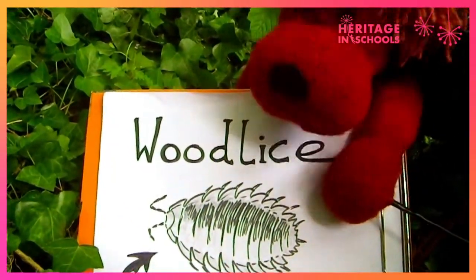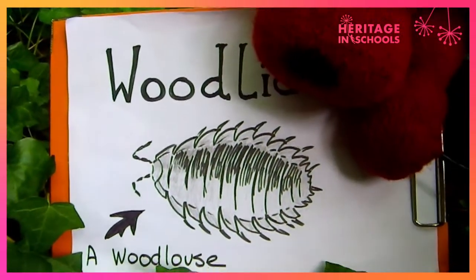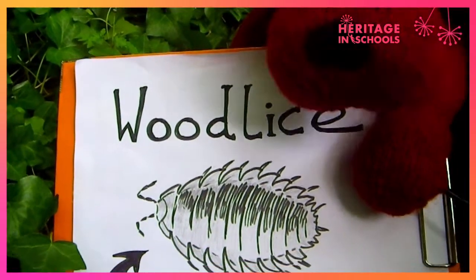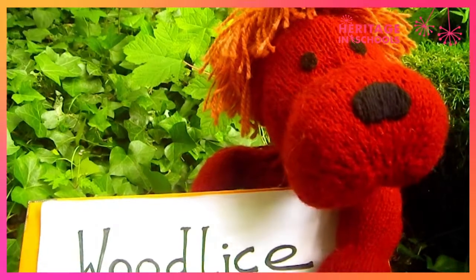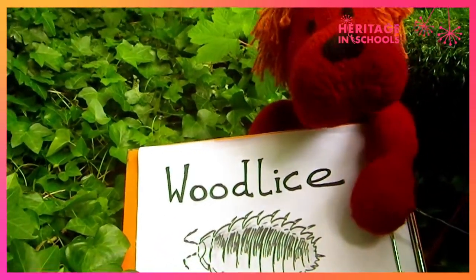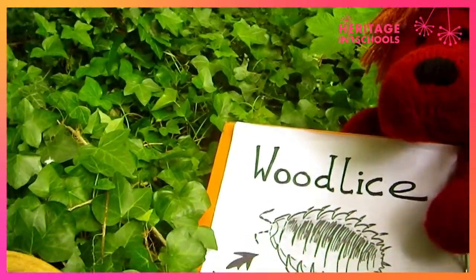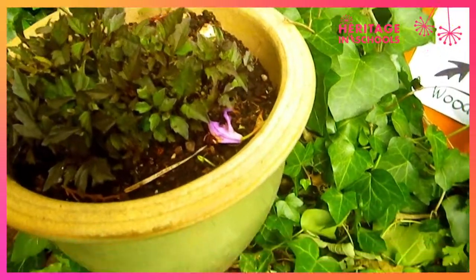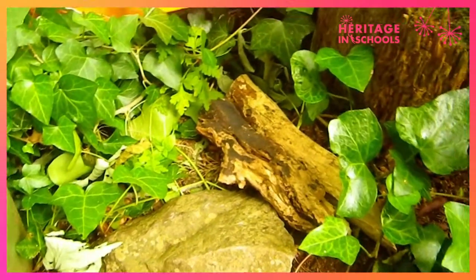Can you see? He's got lots of little legs, and he's got a body that's kind of grey-black on the outside. But where would we find a real one? Well, Dáithí, we could find a real woodlouse if we look somewhere that is dark and damp, like underneath a plant pot, or underneath a bit of a stone or a rock, or underneath some old rotted wood or leaves.